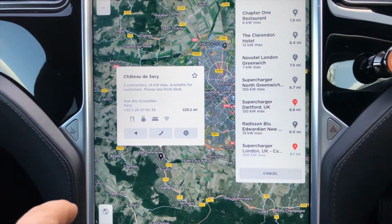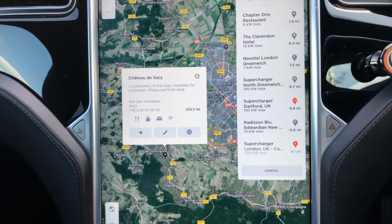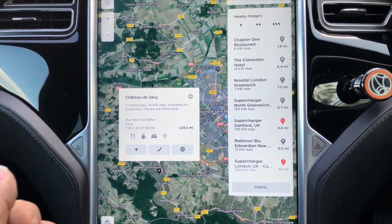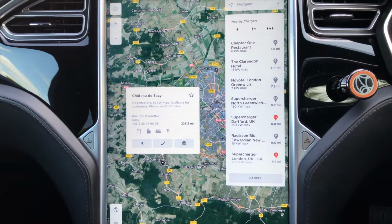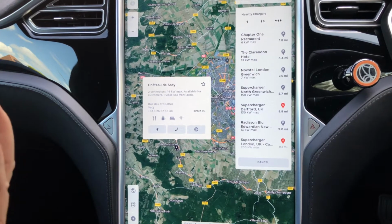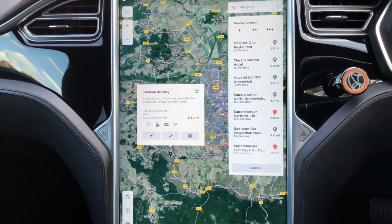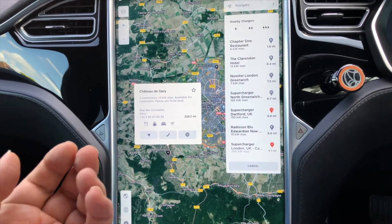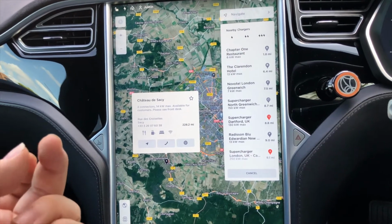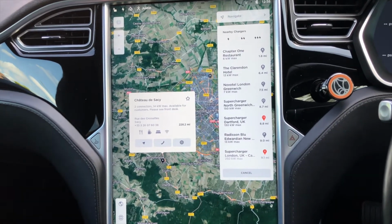It's a French chateau. It's 2 connectors, 14 kilowatt. So what I tend to do when I'm thinking of my stops, I actually am going to book the hotels. I book hotels that have these destination chargers. They're free to use for Tesla owners. Now, when you get to a destination charger, there'll be a red sign and a white sign. The red sign means Tesla vehicles only, and the charger will only work with a Tesla vehicle. The white sign will work for any electric vehicle, but the host premises has the right to charge you for using that charger.